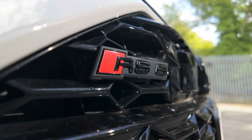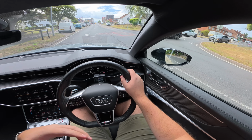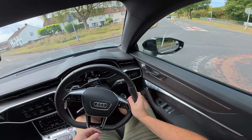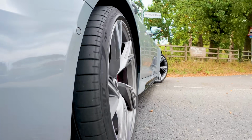Now on this Vorsprung model, which is the model I would recommend you actually get, you get basically everything as standard bar the carbon ceramic brakes. And the one thing that is great as standard is this all-wheel steering. Mini roundabouts have never been so easy.